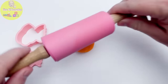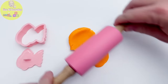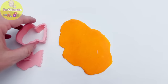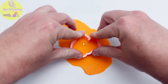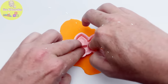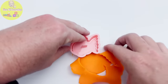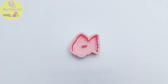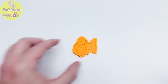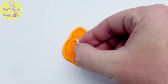And the Play-Doh. We have to use our rolling pin every time to flatten it. Now, we can use our fish shape to make our orange clownfish. Just make sure we press it in firmly. And now we get rid of this orange Play-Doh that we don't need. And now, it's time to reveal what we have. We have our clownfish. But a clownfish needs his white stripes.